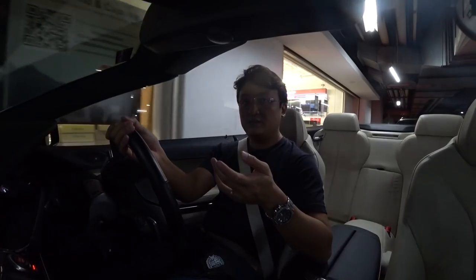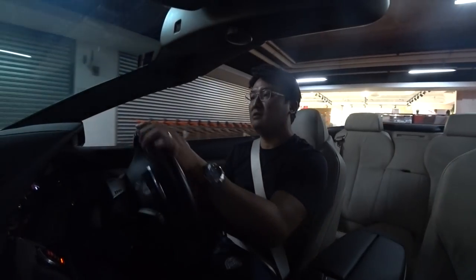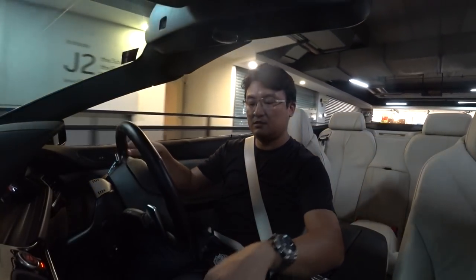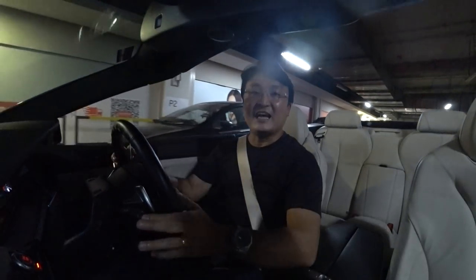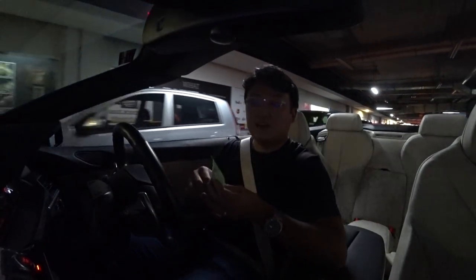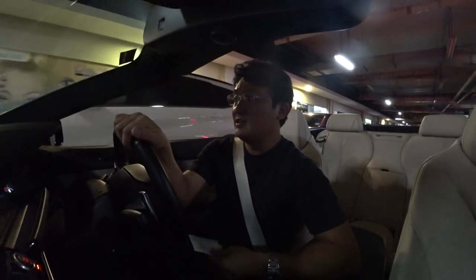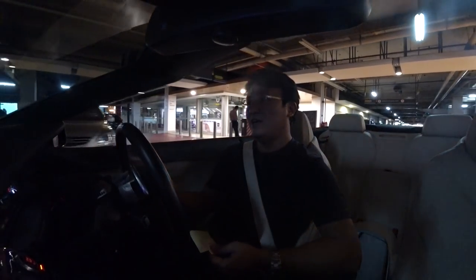Not sure whether it's sunny or rainy or what's going on outside, but the top has been down, so I'll just keep it that way. That's the nice feeling that you get. So yeah, the car is 10 years old and it has seen such aging of its interior, leather, stitching, plastics and all that. And I think this couldn't come soon enough.